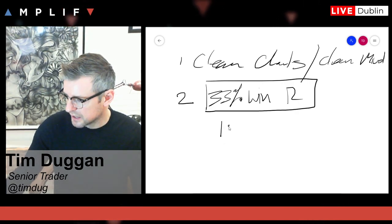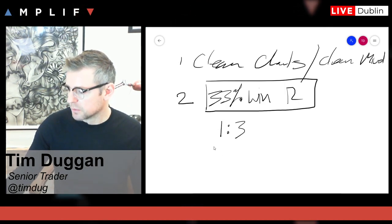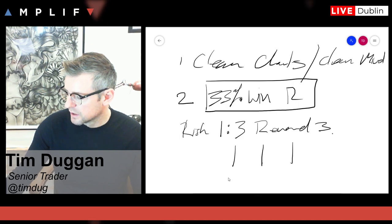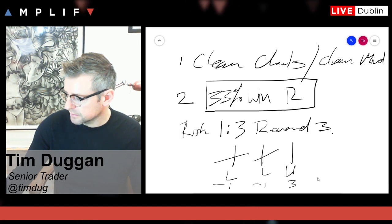Say it's 1 is to 3. My risk is 1 unit, and my reward is 3 units. Okay, so out of 3 trades, you lose, you lose, you win. Well, I only lost $1 here, $1 here, but I made $3 here. So what's my net total here? It's 1.